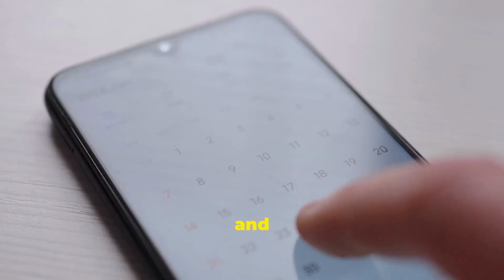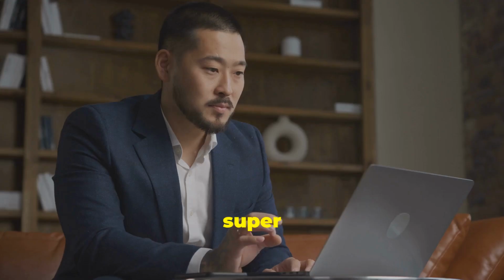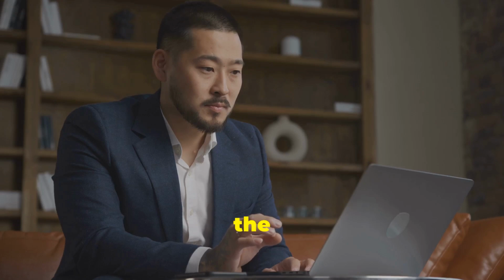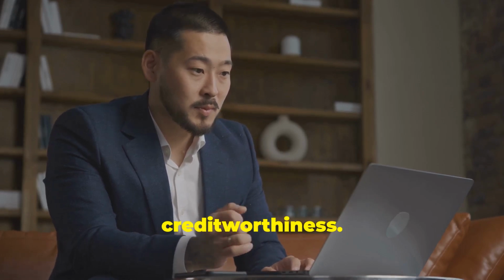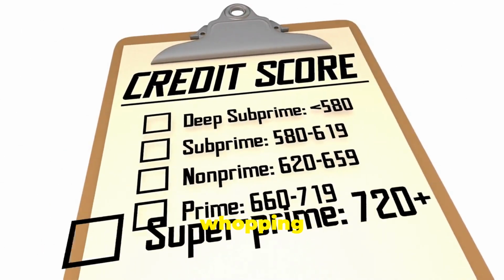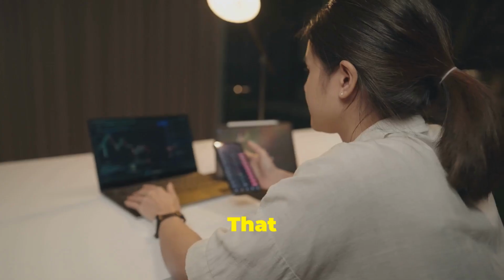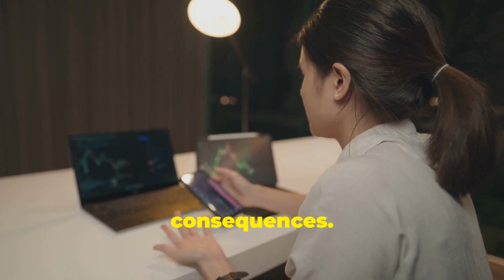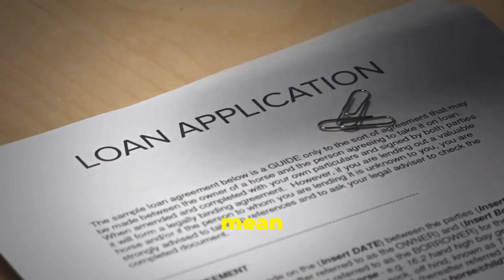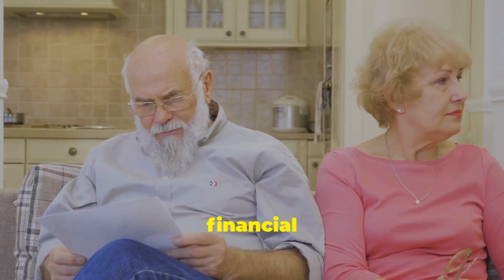All right, let's talk about the 10th and final step to boosting your credit score, setting up payment reminders. I know, it sounds super basic, but trust me, this is one of the easiest yet most effective things you can do to improve your creditworthiness. Remember, payment history makes up a whopping 35% of your FICO score, the most widely used credit scoring model. That means even one late payment can send your score tumbling down, and that can have some serious consequences. A lower credit score can mean higher interest rates on loans, difficulty renting an apartment, or even getting denied for a job. No one wants to deal with that kind of financial headache.